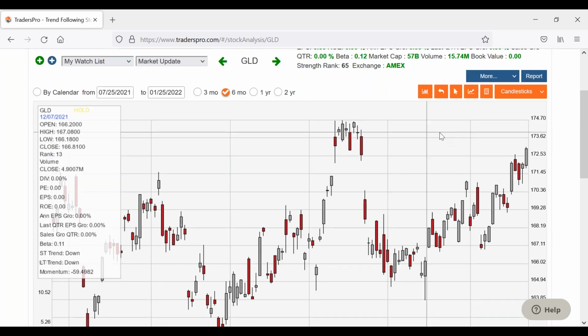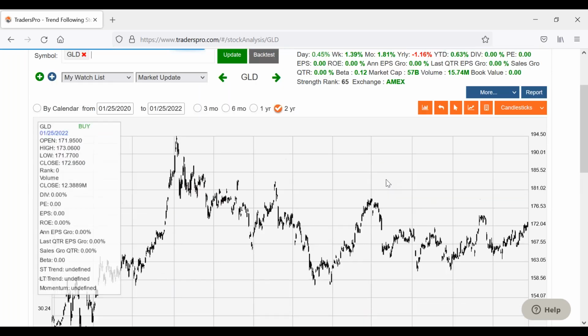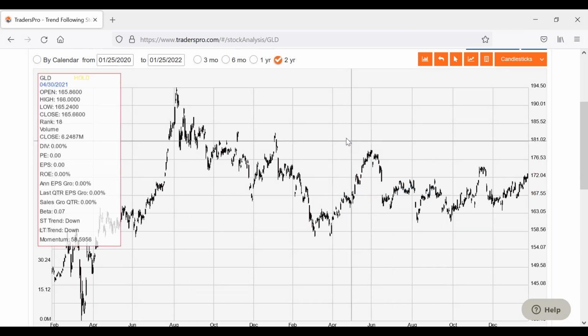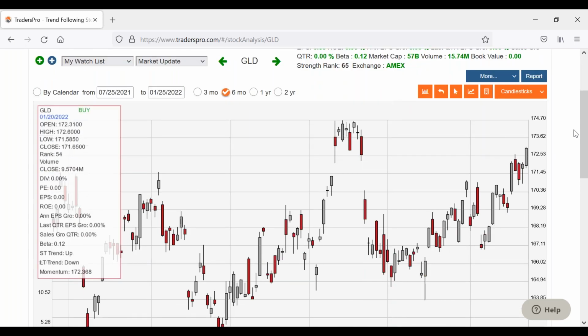Gold again has been in a sideways trend for the most part. You look at the longer term trend right here. I've really kind of skipped over gold quite a bit because it's not going anywhere from a long term perspective. But in the shorter term, it's been trending up, higher highs, higher lows. So again, the assumption is that it's in an uptrend.